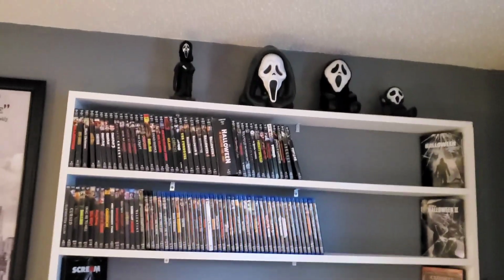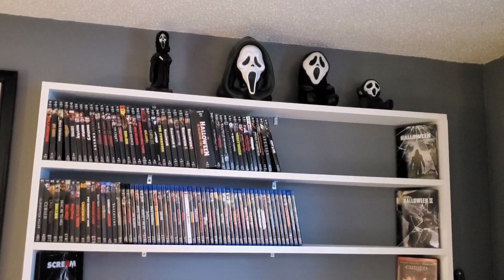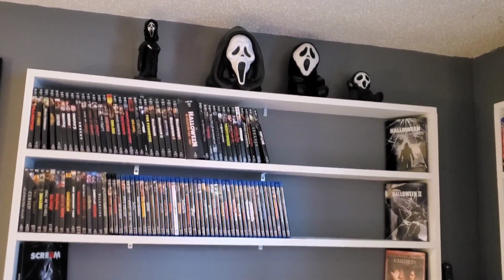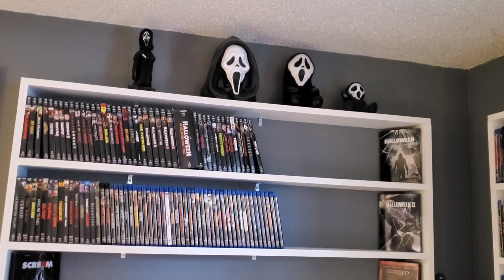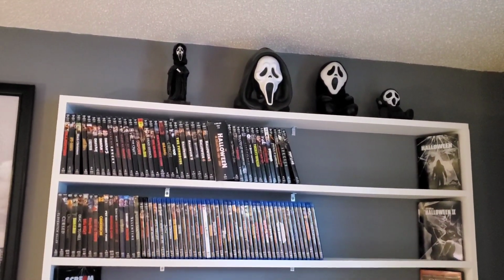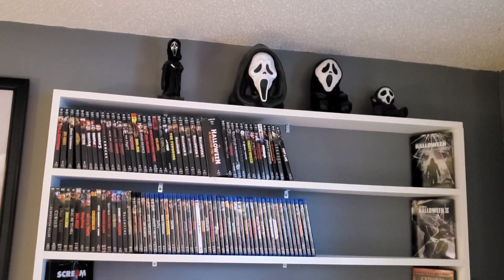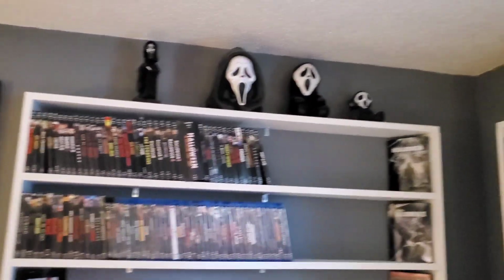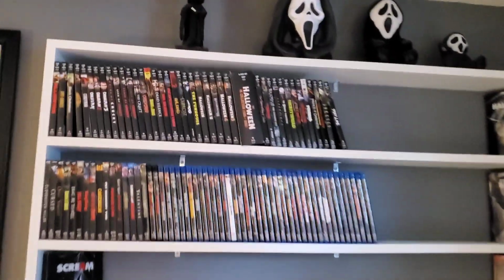Whatever. All right, so here's more Ghostface and Scream stuff. On the very top, the popcorn bucket. When that went on sale, I knew I had to pick that one up. Tony P sent me the bobblehead on the left-hand side. I love it. I think he sent that for me for a birthday gift, and I absolutely love it. And then a couple of other figurines and plushies as well.